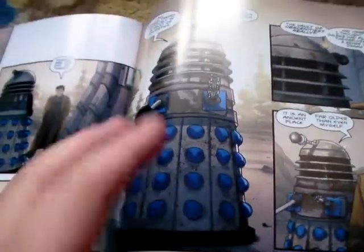I quite like his person. He kind of oozes a bit of a personality and a character, you know. And as I say, the 10th Doctor has quite a bit of banter and a bit of dialogue.